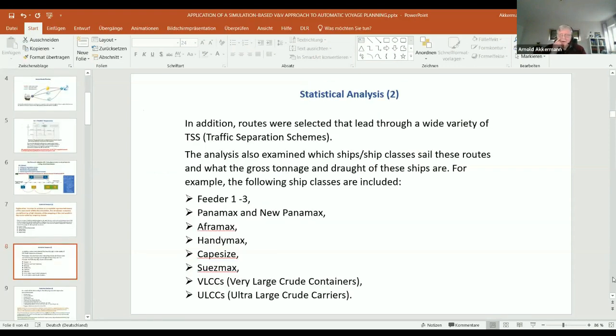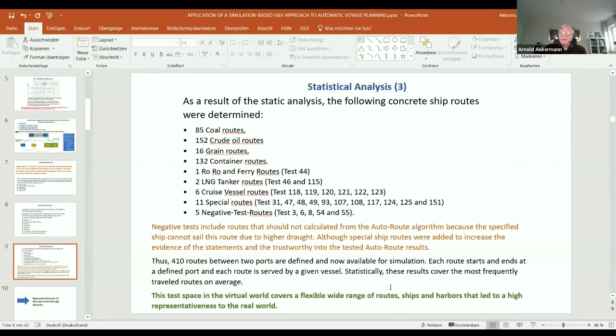A lot of straits are included in these routes, and of course we have a lot of ships and types of ships, so we look in the statistical analysis for Aframax, Handymax, Suezmax, and very large crude carriers to include them in the routes. And also, at last we find 85 coal routes and, for example, 152 crude oil routes, grain routes, and so on. So you see here all the routes from specified vessels between two ports.